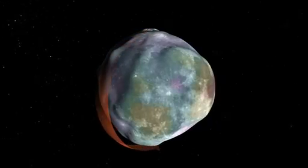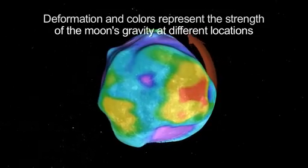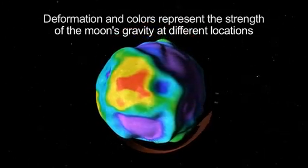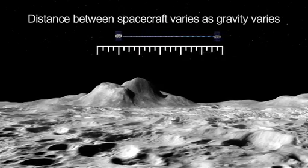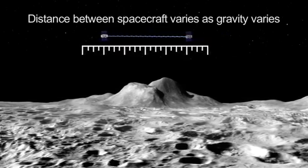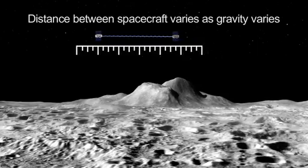This Gravity Recovery and Interior Laboratory mission will create the most accurate gravitational map of the moon to date. Accurate knowledge of how the moon's gravity varies from place to place will also be an invaluable navigational aid to future lunar spacecraft.